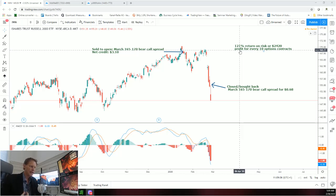And again, usually we sell out of the money call spreads or put spreads, which would be the bullish version of it. But in this particular case, because the broad market was so extended, we thought there was a good chance of the market actually mean reverting lower.